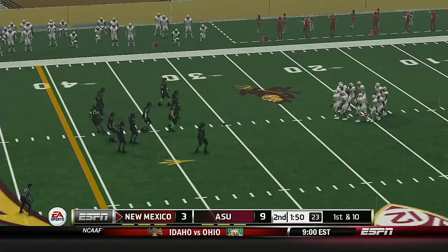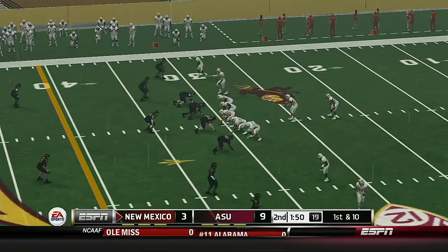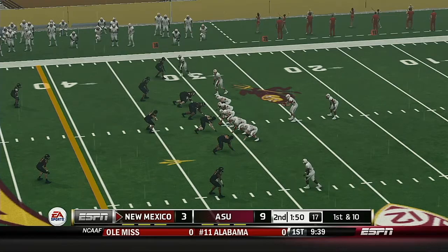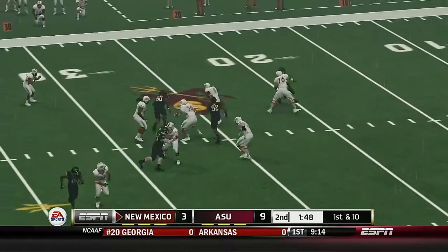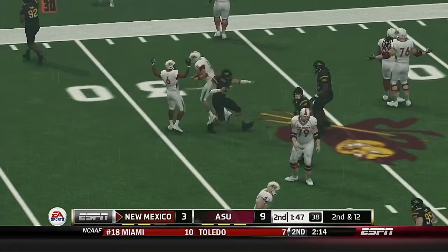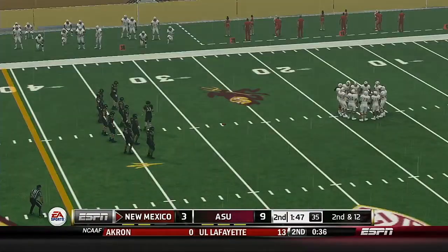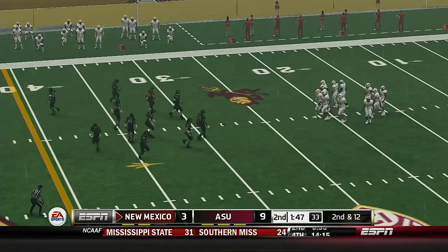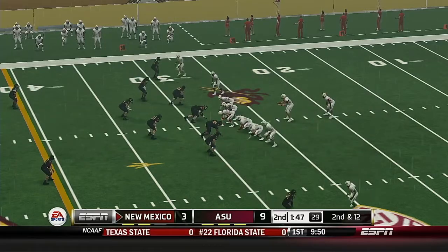There hasn't been too much daylight between these two teams. In games like this, some players try to press too much, and that can cause mistakes. Ready, cut. Now he tries to buy some time, and he's going to be sacked. Sometimes it's just a relentless pass rush that results in a sack. That's what happened there. From their own 28-yard line, second down.